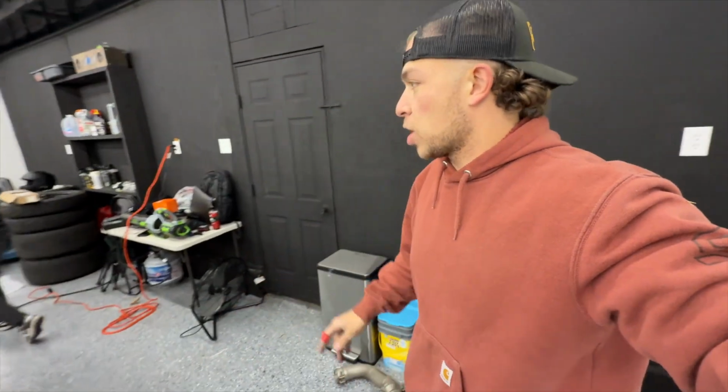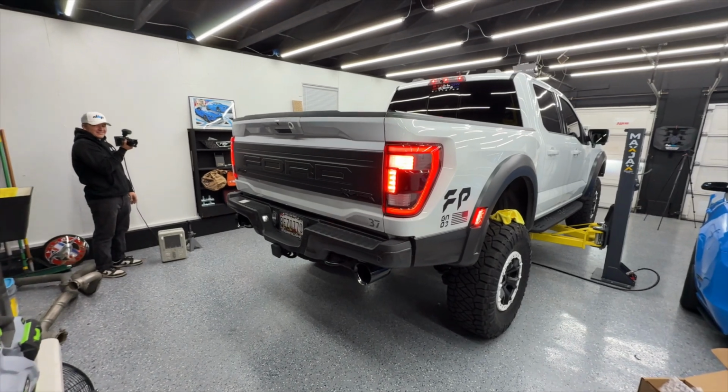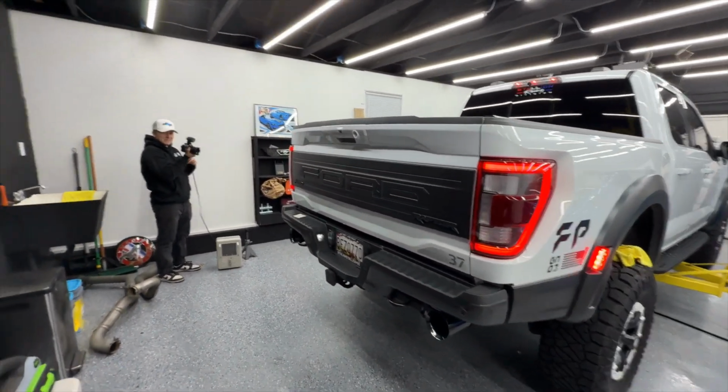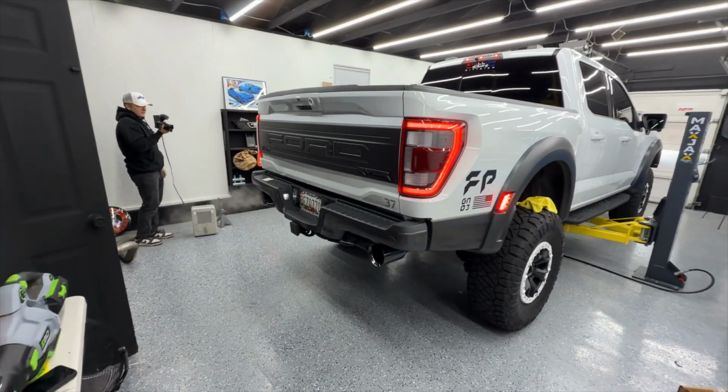Brandon, do you want to get in the truck and fire this thing up for the first time? Fire it up right now? Yeah, right, let's fire it up. Ready. Yep. Okay, that's normal, so the valve should be closed. Theoretically. Yeah, it should be. Give it a little rev.